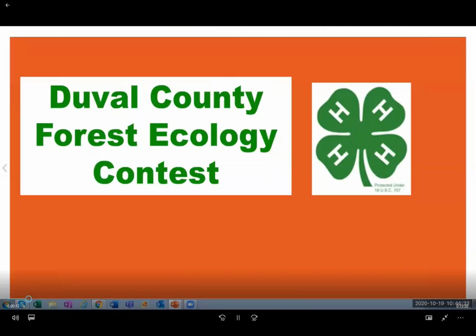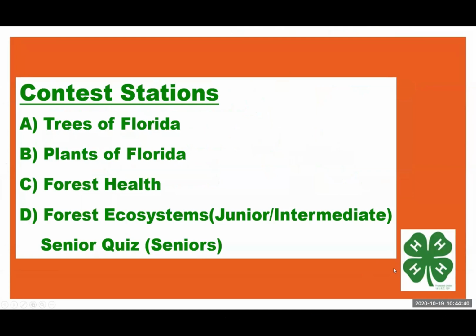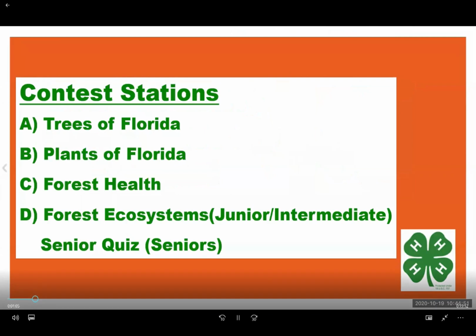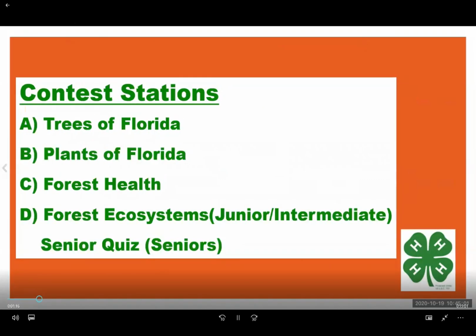So I'm going to share my screen and we're going to talk about the contest, some of the specifics. A little bit about the Duval County Forest Ecology Contest: typically we have 4 stations. That'll be the trees of Florida, the plants of Florida, forest health, and forest ecosystems for juniors and intermediates, and at the same time, the senior quiz for seniors. These are all exactly the same rules and regulations as the state contest, but it's just a little bit different. Instead of being held outside, it'll be held inside at the arena.